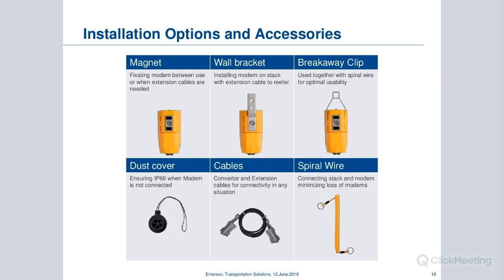Also, a dust cover is recommended here to ensure the IP protection of the modem when it's removed from the reefer, but also to protect the connectors within the plug on the modem against corrosion, dust, and dirt.